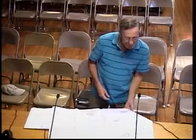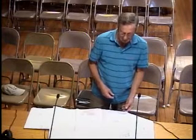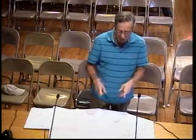Is this an existing home or new home? This is existing, yes. We wouldn't be able to ask for these groundwater separations on new construction.